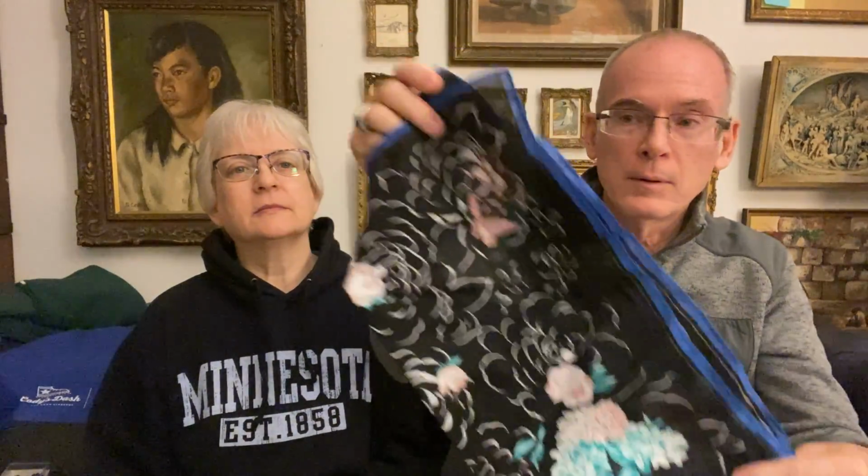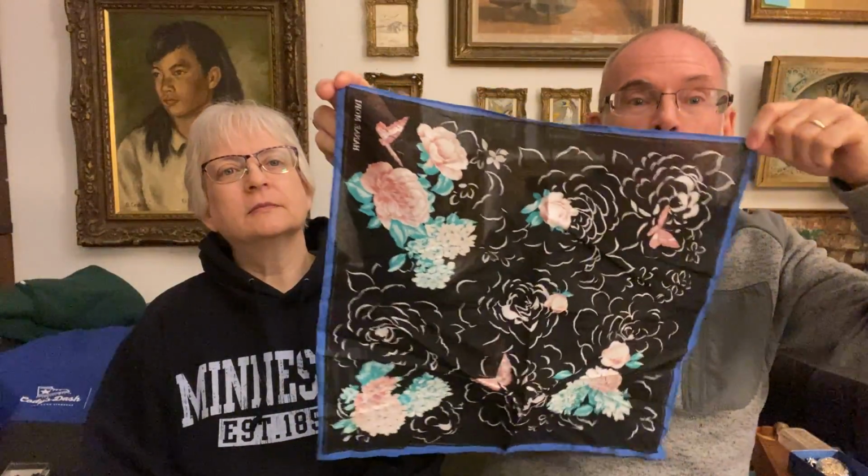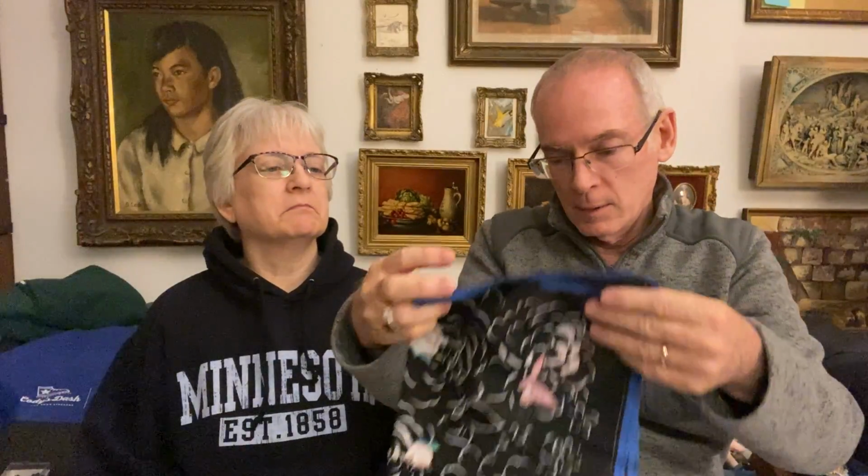So I'm always looking for them, and I found this, I believe, is a hanky. It's too small for a scarf, but it is a Hannah Moray. These actually are $20 to $25 hankies. Nice. Yeah, I was really surprised. I was not expecting that. But they always have a butterfly theme on their products, from what I understand. I may be wrong, and you guys may know a whole lot more than I do.